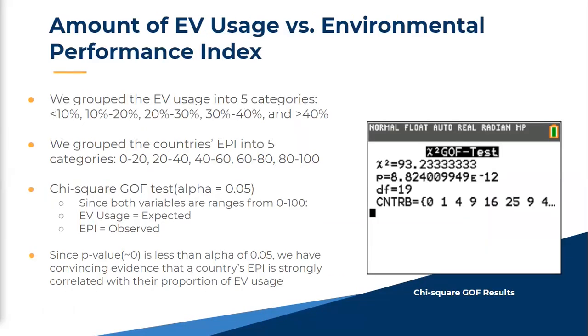Additionally, we also tested the amount of EV usage, or electric vehicle usage, versus the EPI, or the Environmental Performance Index. And this is basically an aggregate of a bunch of data into one number that represents the different policies that a country has towards environmental protection and other similar factors. So we used a chi-squared goodness of fit test to test if they were correlated.